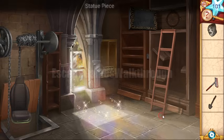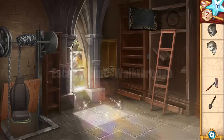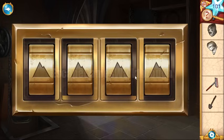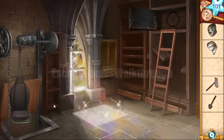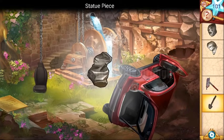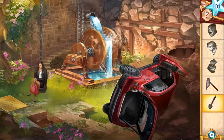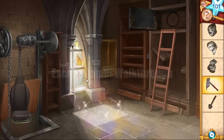So here we have found the second part of the statue and also a puzzle, but to solve it we need to find the stone disc first. Next, let's open this door, and we are to enter 4 symbols here, and the hint is this window. First we are to clean it, and to clean it we need to wet the squeezer. And while we are here, let's use the shovel and dig the ground here and get the third part of the statue. Now riding up and using the wet squeezer we can clean the frame.